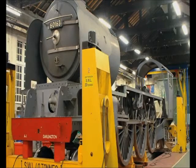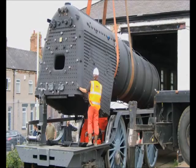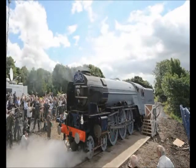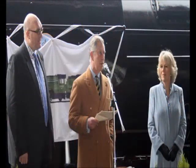Tornado is a Peppercorn Class A1 steam loco. They were designed by Arthur Peppercorn, who was the last chief mechanical engineer of the London and North Eastern Railway. They were the last in a line of famous express passenger steam locos that worked on the East Coast Main Line. Tornado has a special link with the Heritage Railway because she was tested and run in here back in 2008. And then, in February 2009, at York Railway Station, Their Royal Highnesses the Prince of Wales and the Duchess of Cornwall officially named her.